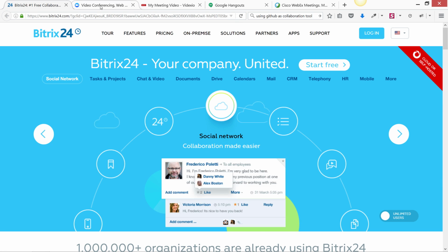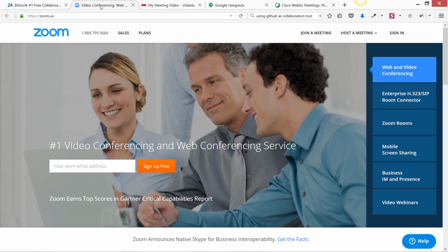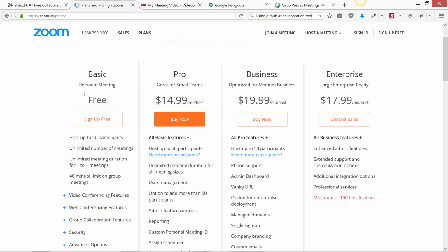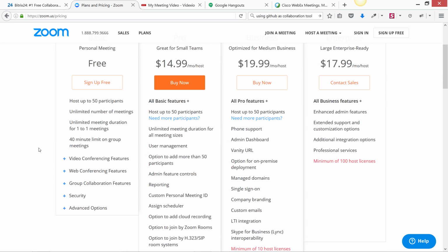The first tool I'm going to review is zoom.us, and I will be using it. It is free for the first 50 members, so up to 50 participants can share your screens, and even your cameras, and you can talk to each other. This is a very good conference room, and up to 50 I think it is the best. I have used it. You can go to its plans and see over here, up to 50 participants. It's personal meeting free, and there's a 40-minute limit on group meetings. I think 40 minutes is more than enough, so this is one of the best options.